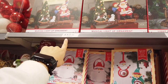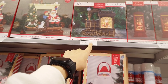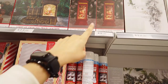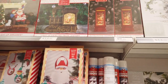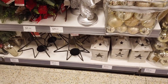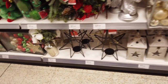$12.99 for this music LED fireplace. It's got 8 different melodies. So it's got light and it's got songs. And then this train, and it's like a snow globe. So the snow just goes everywhere, blows, and it's the same with this as well. Say telephone box. Oh, look at how gorgeous that is. Again, that looks like Matalan next. And how much is he? No price, but yeah, he looks really, really good in person.